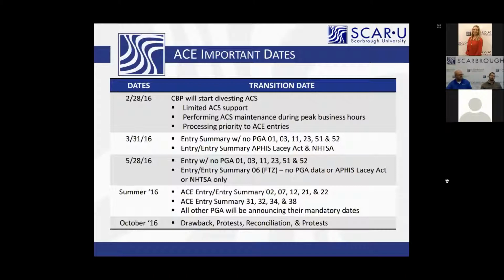For most brokers, especially here in the Midwest, we file our summary and our cargo release at the same time. So that would give you the answer of whether or not they were filing in one or the other. You also, though, need to make sure you look at the cargo release side of that as well to make sure those are also being done in ACE. Customs has not come up with a great way inside of the portal to do that.